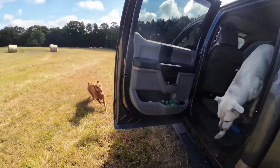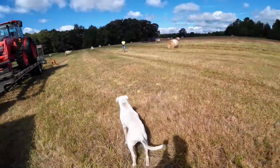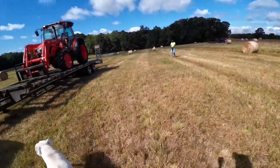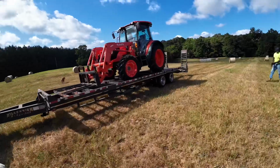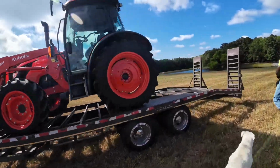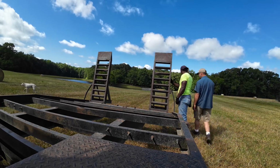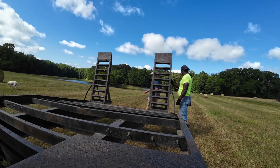You want out? Go pee on something? They love to run around in the field. It's amazing. Stayed on the trailer this whole way here. Let's get it unloaded. What'd you say, Calvin? It's growing. It's what? It's growing. It ain't growing much.